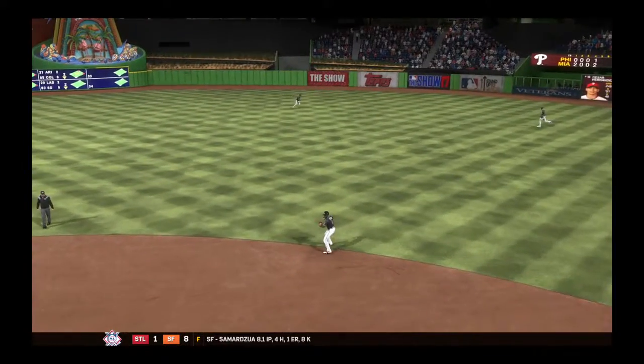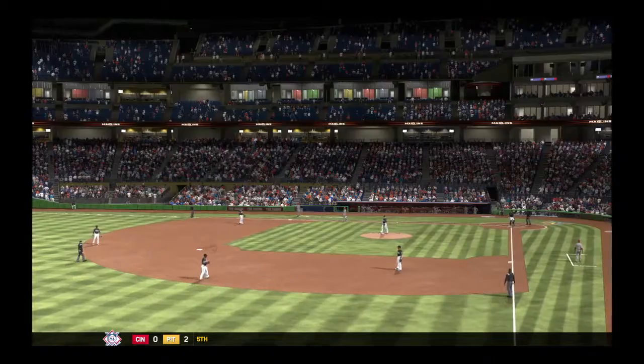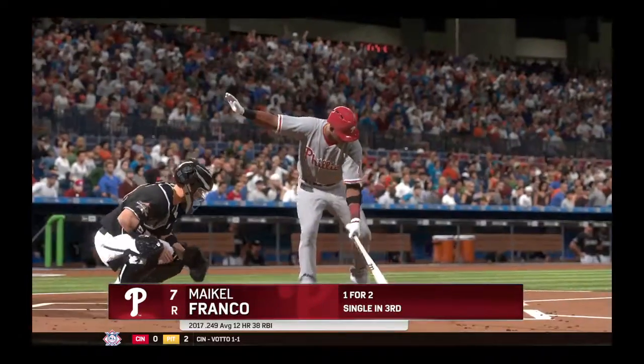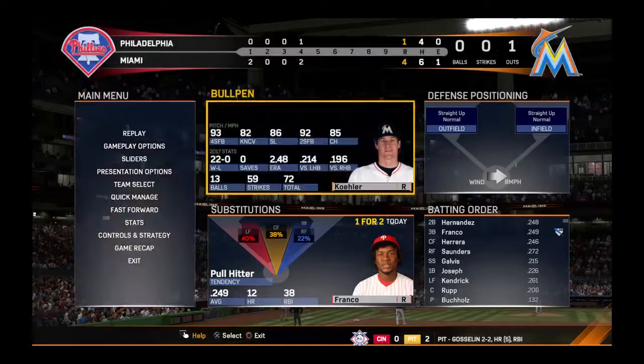Liner towards second, but this will be gloved out there at second as he didn't have far to go for the out. Third baseman number 7, Michael Franco. Settling in now, Michael Franco. He's 1 for 2 in the ballgame.